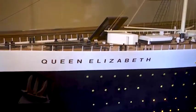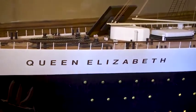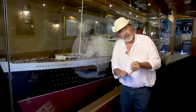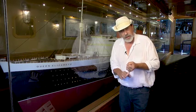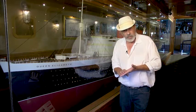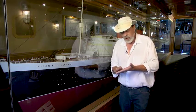As you come in, you are greeted by the royal lady herself, the Queen Elizabeth. She was built in Clydebank, Scotland in 1936 through 1940. She was used as a troop transport ship at the beginning of World War II, carrying our troops to and from. God bless them all.